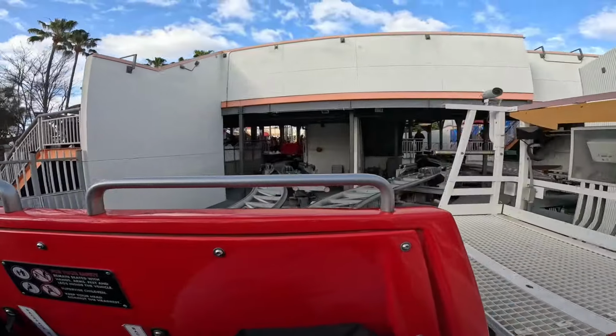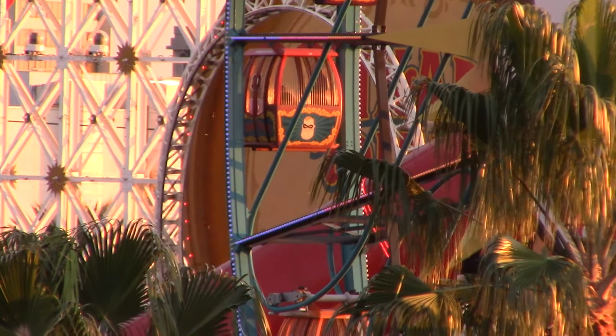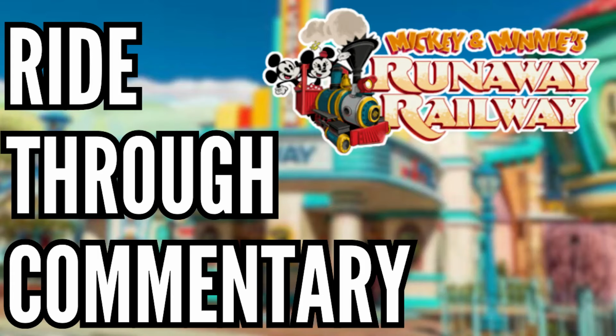And that is your ride experience on Incredicoaster. So this ride was a little harder to keep up with than Mickey and Minnie's Runaway Railway, but it was still a lot of fun.